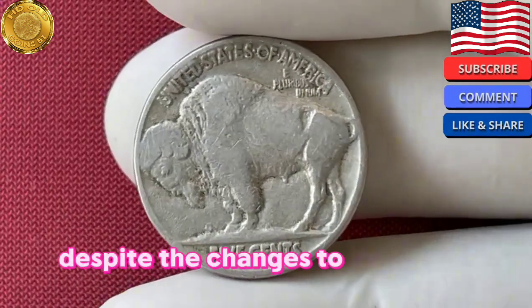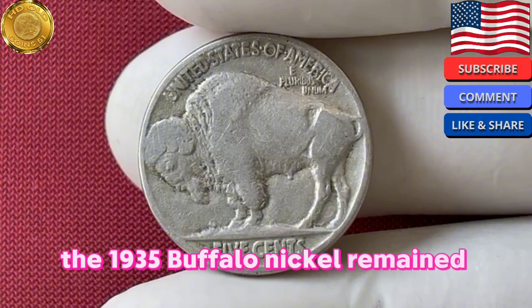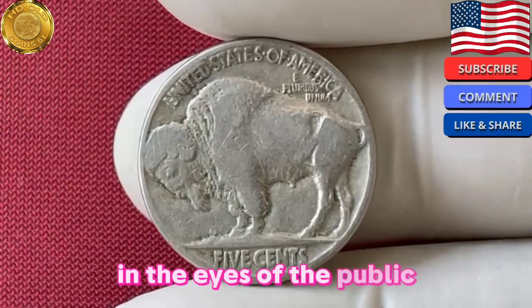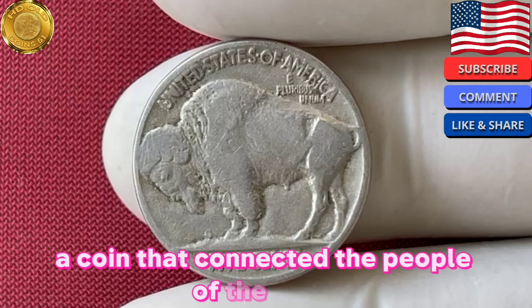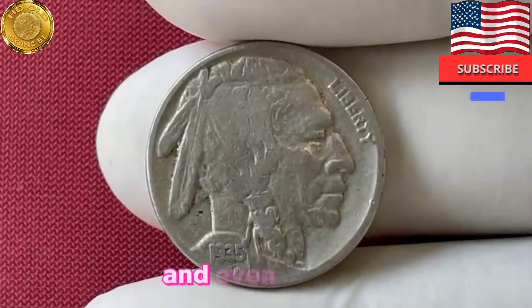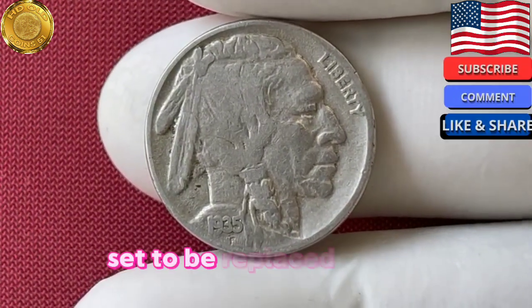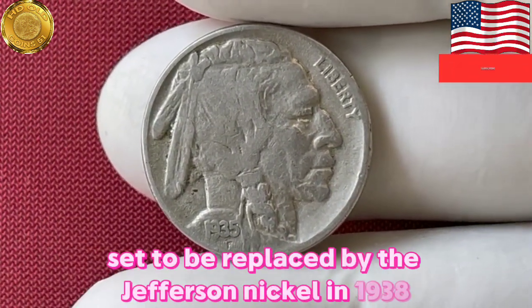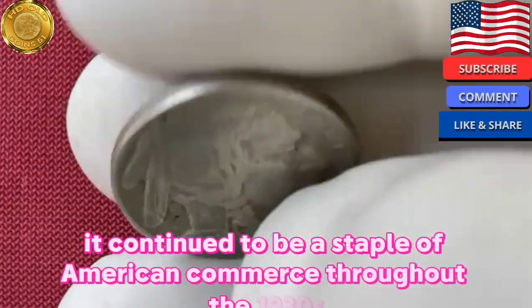Despite the changes to its design and relief, the 1935 buffalo nickel remained a beloved coin in the eyes of the public. It was an emblem of America's past, a coin that connected the people of the 1930s to the frontier days of the 19th century. And even though the buffalo nickel was nearing the end of its production run, set to be replaced by the Jefferson nickel in 1938, it continued to be a staple of American commerce throughout the 1930s.